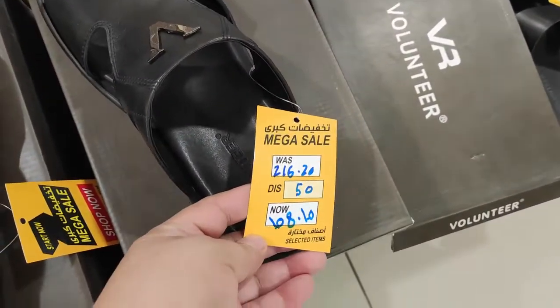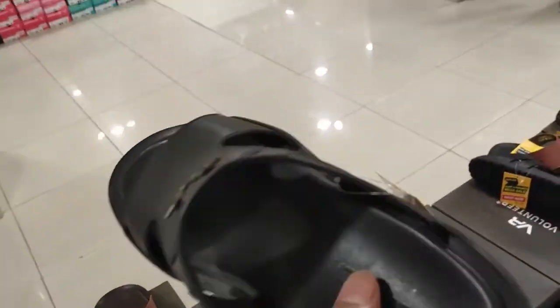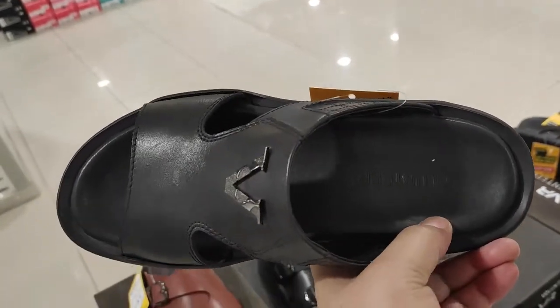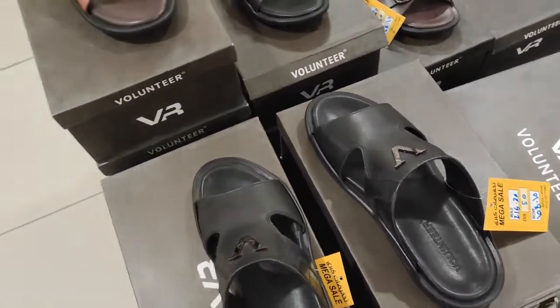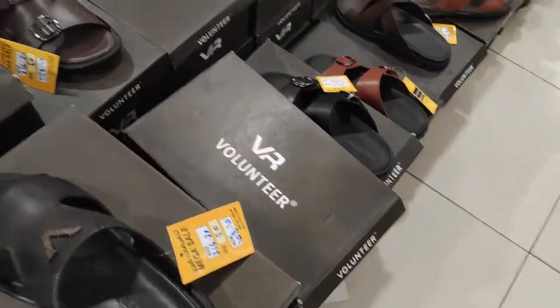See, this is 50% discount. This is slipper. It's 50% discount. So it's really good to buy. So that's the fitting. It's really good.